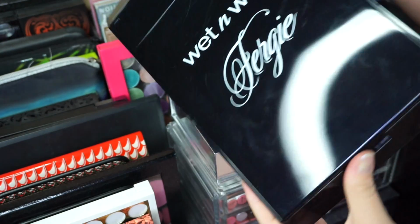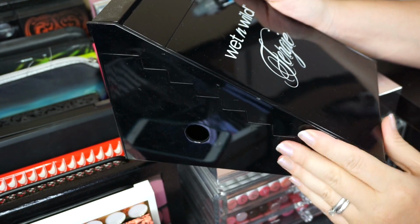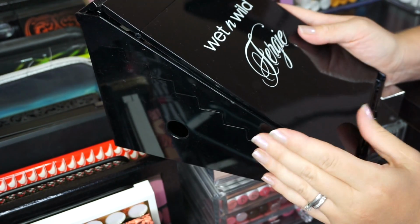I have this giant thing, which I never know where to put it, what to do with it. This is from Wet n Wild.